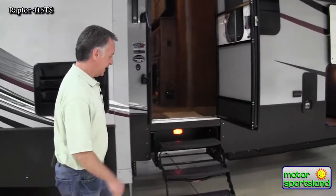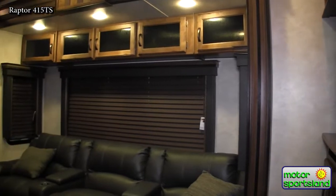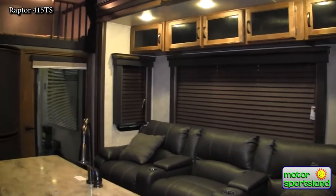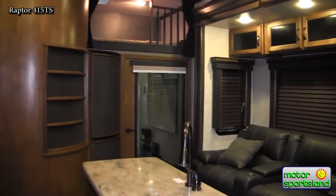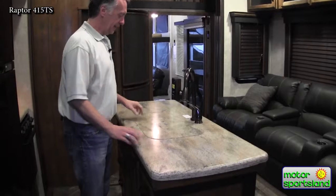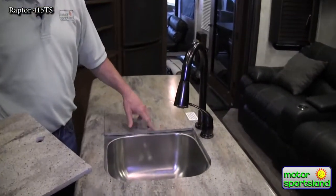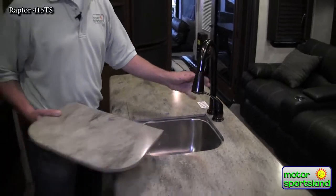And let's take a look inside. First thing you'll notice when you come into the Raptor 415 is how spacious it is. This coach has got a lot of room in it, and I love this big island right here. And you have the double stainless steel sink, pull down sprayer.